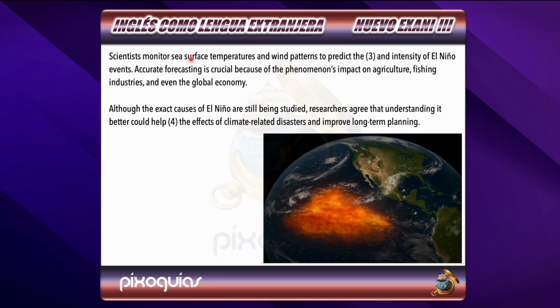Scientists monitor sea surface temperatures and wind patterns to predict the degree and intensity of El Niño events. Accurate forecasting is crucial because of the phenomenon's impact on agriculture, fishing industries, and even the global economy. Although the exact causes of El Niño are still being studied, researchers agree that understanding it better could help for the effects of climate-related disasters and improve long-term planning.